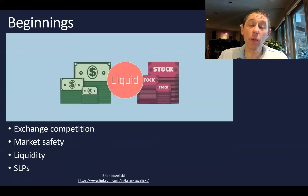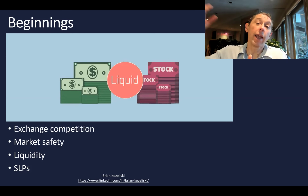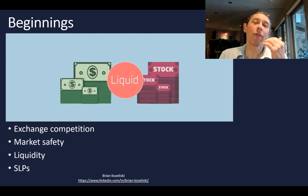How did this get started? Well, exchanges want to be used, right? So in order to be competitive, they need to have liquidity there. You would never go to an exchange that had very poor liquidity. If you couldn't trade stocks on that exchange, you wouldn't go there. So they want to be able to do that. They also want to provide some safety too.